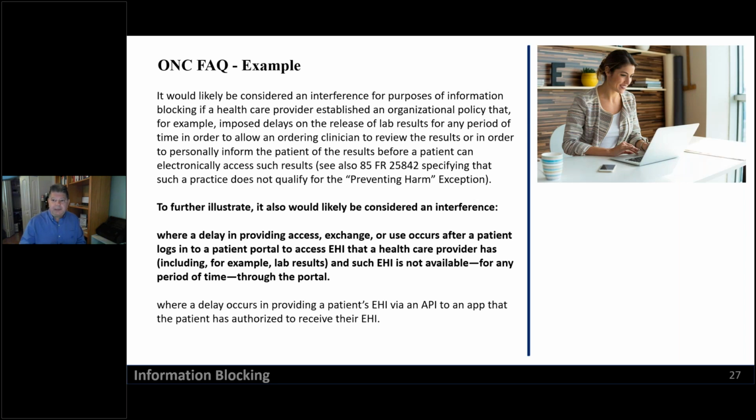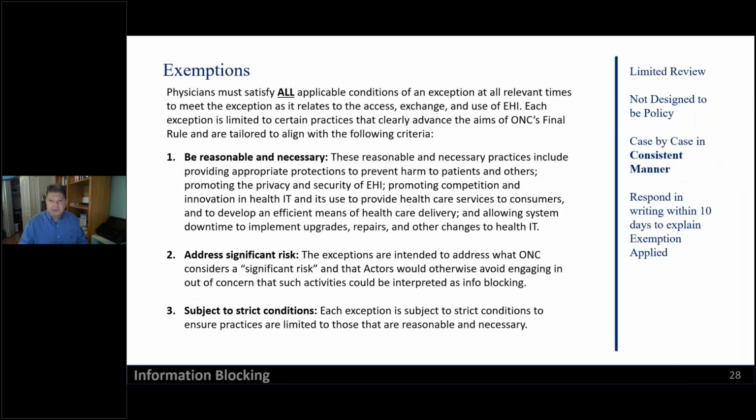To further illustrate, it would also be considered likely to be considered an interference where a delay in providing access, exchange, or use occurs after a patient logs into the patient portal to access EHI, and such EHI is not available for any period of time through the portal. So throw out any notions of not pushing everything to the portal, even though they said you don't have to. They further go on to explain it would be information blocking not to.